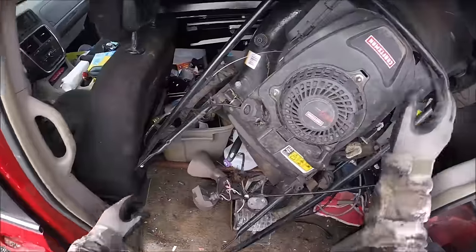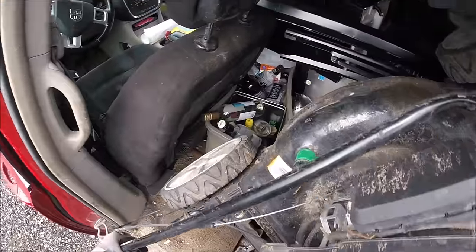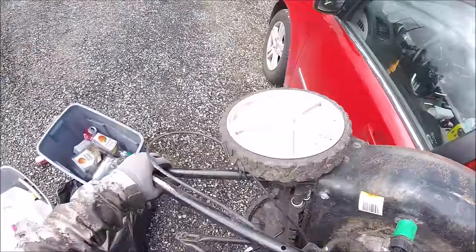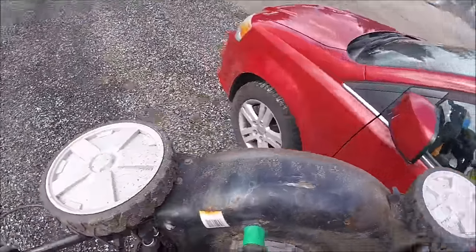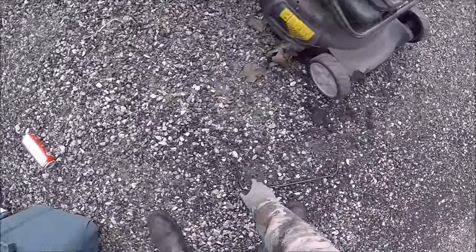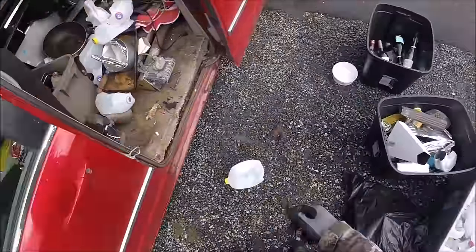Hold for a second. Oh, it's heavy. Base is rotted. That's why they chucked it, but sometimes you break down too.